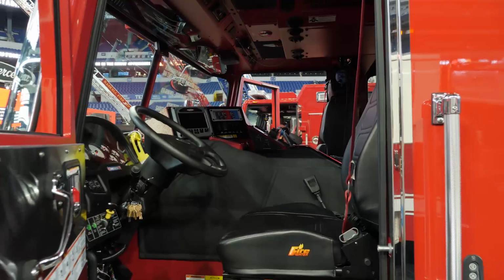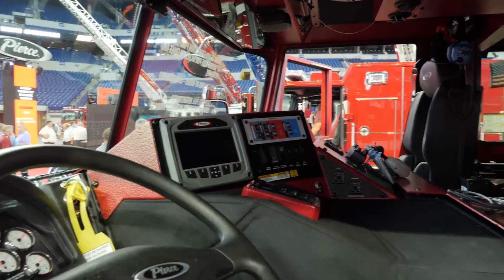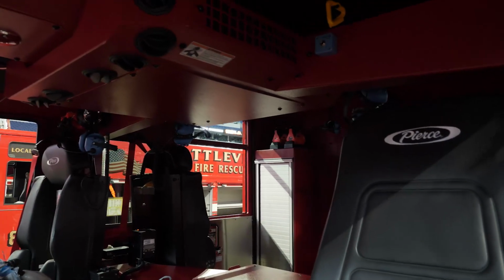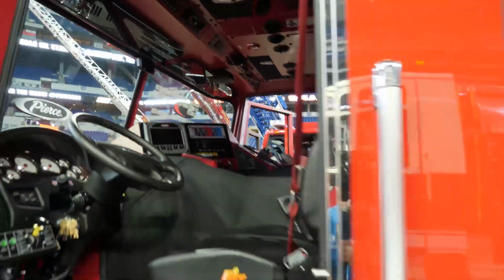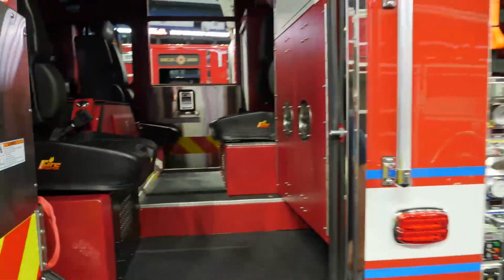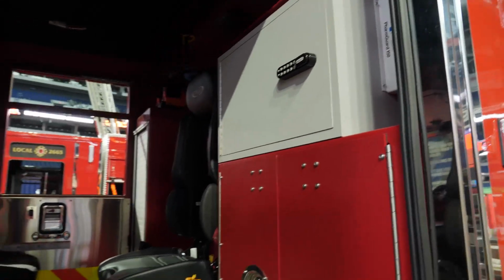Going inside the cab, we have command zone electronics. We have seating for 5. We use the Bostrom vinyl seats so they can wipe down the seats of any contaminants after each run. Try to keep the cab as clean as possible. All custom switching, all custom power points. Going into the rear crew cab, we have 2 forward-facing EMS cabinets, and the gray box on top of that is a PharmGuard temperature-controlled box for narcotics.